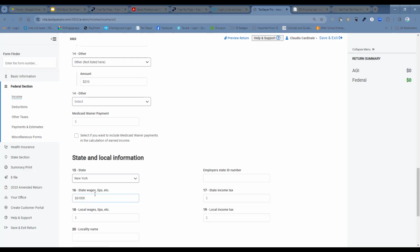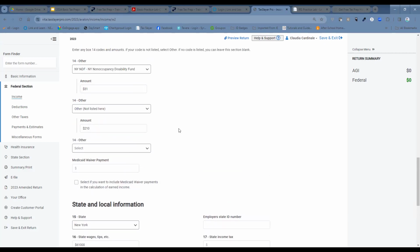So anytime you don't see a code in that box 14, it is other, except for that SDI, which I explained is the non-occupancy disability fund. Like I said, here we will have codes, but if you don't see it on there, it's other. If there's more than one other, you have to add them together.